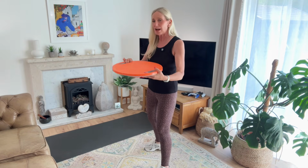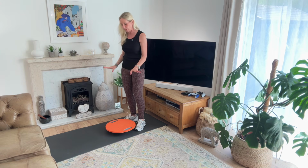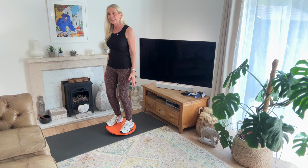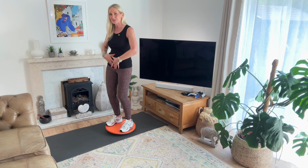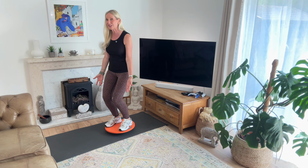Next up, let's really go for it. We're going to use my absolute favorite, this wobble board. Now, this is my recommendation for every woman over the age of 40. It activates your core, your glutes, your quads, all the places where cellulite loves to hang out. Grab your wobble board, pop it on a flat surface, and step on. Now you're going to wobble. That's the point of a wobble board. It literally is activating all the muscles, especially in your abs, your glutes, and your quads, and even your calves.